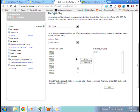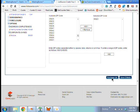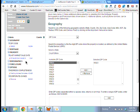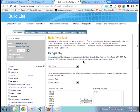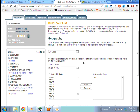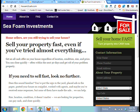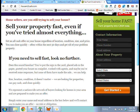And again, I'll show you how to sort it by mortgage so you can see if they paid cash or if they financed. You can sort all of that. Then at the bottom, you hit Purchase List, and you purchase those lists of 300 buyers, send them the specific postcard that I have, and I guarantee you out of those 374, if your deal is good, one of them will be calling you to buy this property within a matter of days.